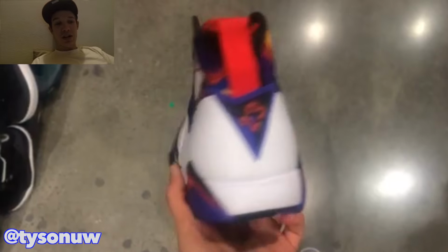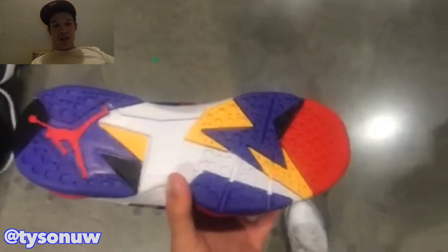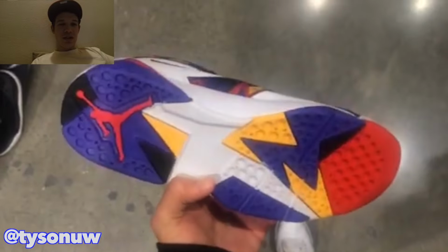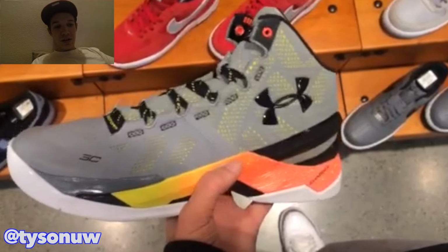Next up, we got the Sweater 7s. These shoes, they're okay. I don't think I'll ever get them, but they're based off, you guys know this, the sweater that Jordan wore back in the day. It's a clean shoe. The color's not really doing it for me, but it's an okay shoe.